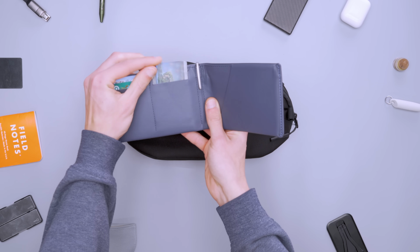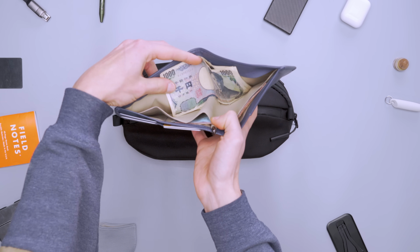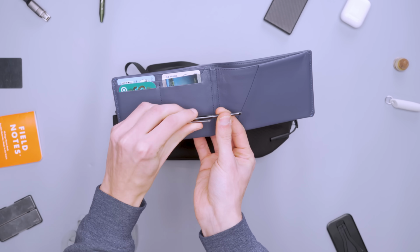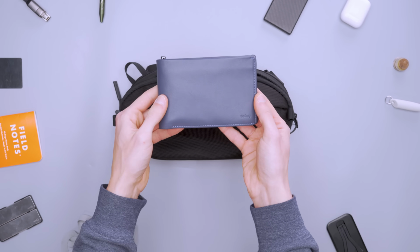And if I'm heading to the airport for an international trip, this is where I stash the Bellroy travel wallet. Along with my passport, it has enough space for cards I don't need every day, a divided cash sleeve to separate currency from different countries, and even a tiny pen so I can fill out the customs declaration form. That's it for the outside, so let's head on to the main compartment.